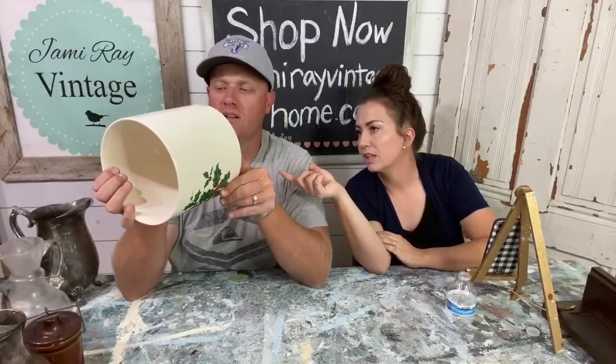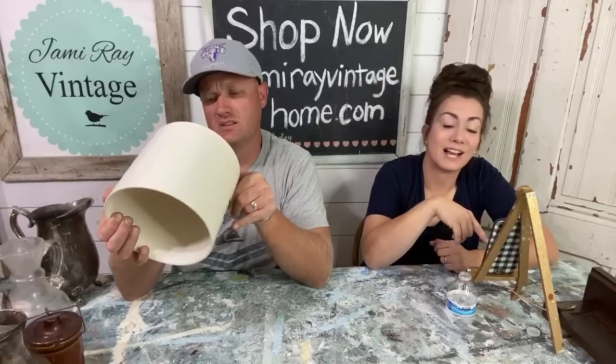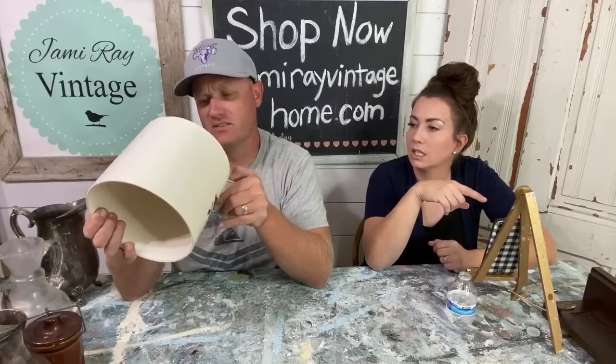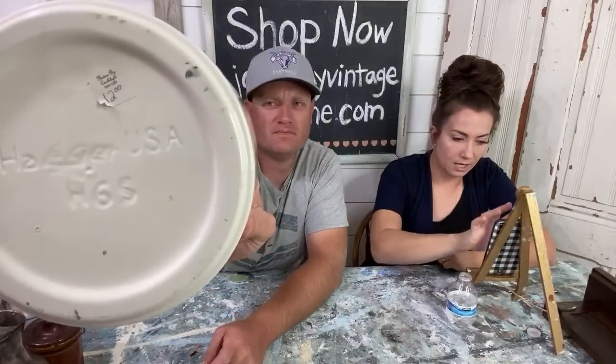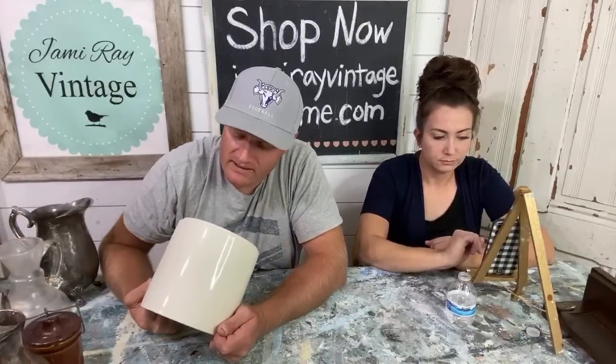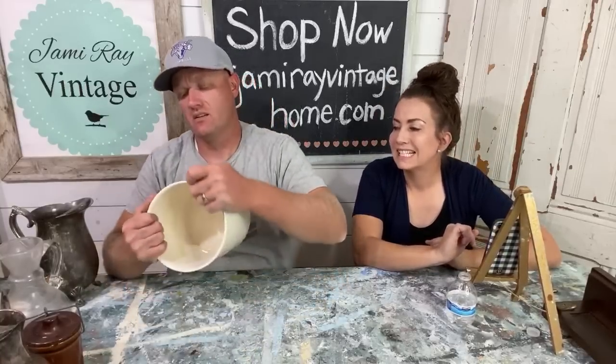Yeah, that came from Caitlin too. But what was the $2? $2. Originally it was $12, from Hagen, USA, 1965. Actually, I think that says H65. What's the gold sticker on the back? It's Flowers by Candlelight. It probably had some sort of flowers in it.